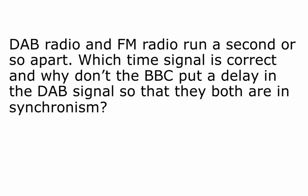DAB radio and FM radio run a second or so apart. Which time signal is correct, and why don't the BBC put a delay in the DAB signal so that they are both in synchronization? Well, DAB stands for Digital Audio Broadcast, and when the signal is sent from the transmitter to your receiver, it has to be encoded into a digital stream, and the receiver has to decode that stream, and this is where the delay comes from.